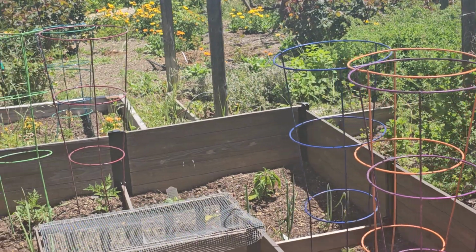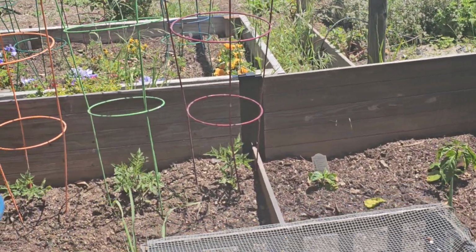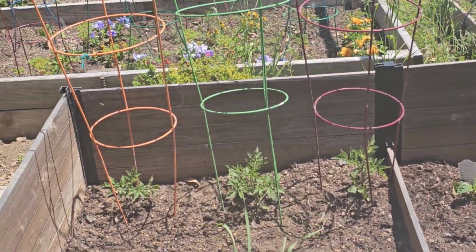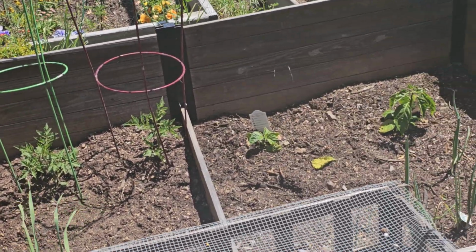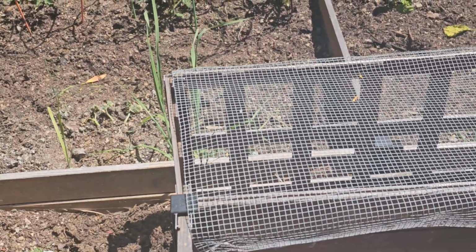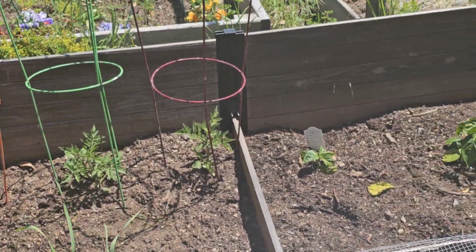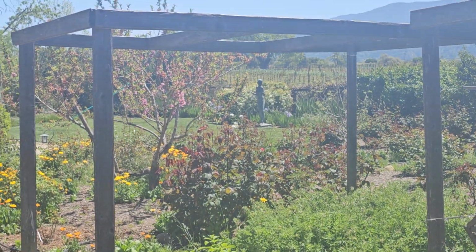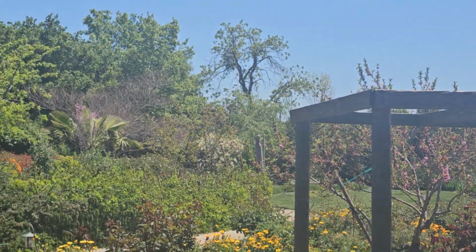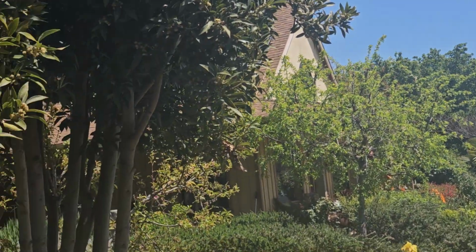And I love this keyhole because you don't have to bend down and kill yourself at a level in which your back hurts after you've done the work. This you just bend lightly, put in your plants. These are going to be romas and peppers, which will be really great. And here's a far view of the garden from over here, and of course the house up here.